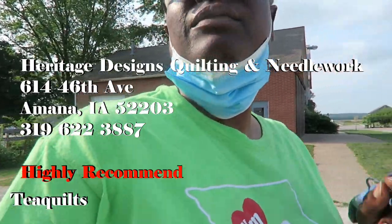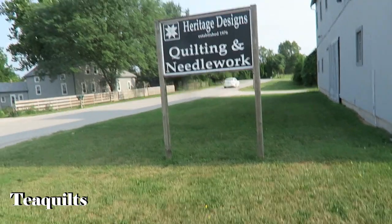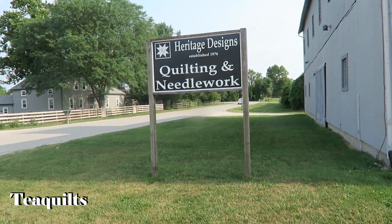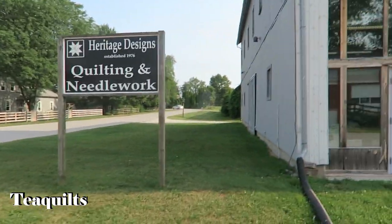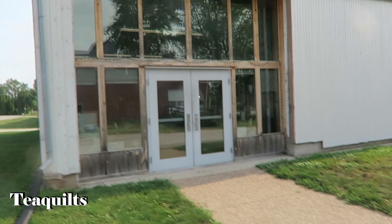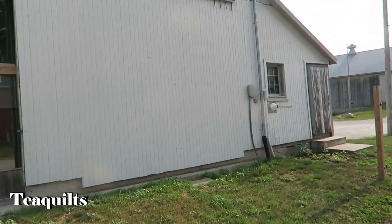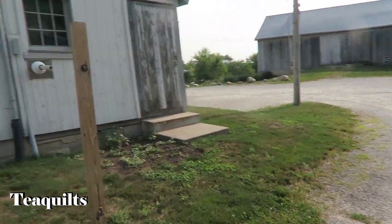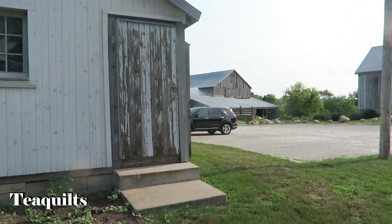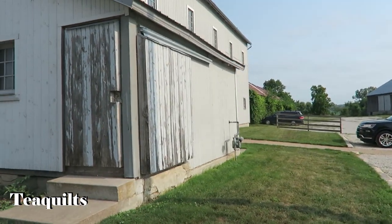Design, quilting, and needlework. We just came up here so we can give you a photo or a shot of the actual shop design. What location are we in? Amana Colonies. Okay, because I didn't look this one up. Kevin's the driver today, starting out anyway. We'll see how much travel we have to do, but we're gonna enter through the back parking lot here, and we'll go inside and see what these quilt shops have to offer.